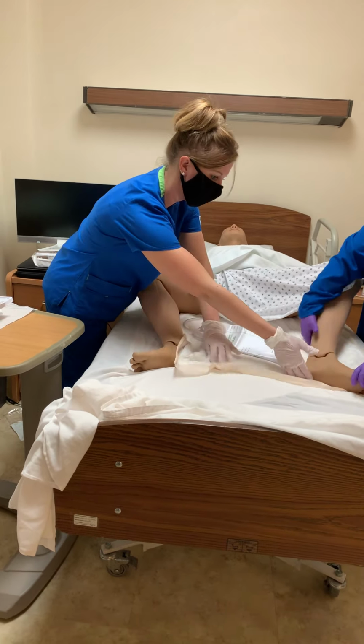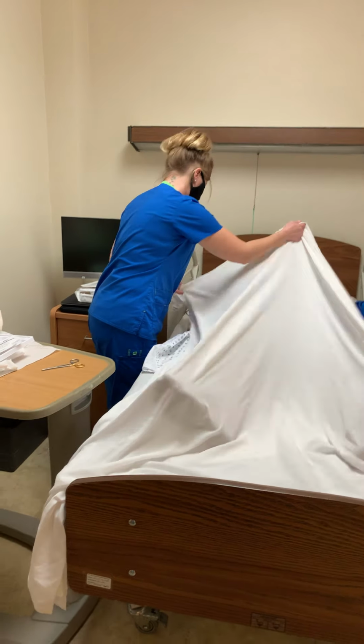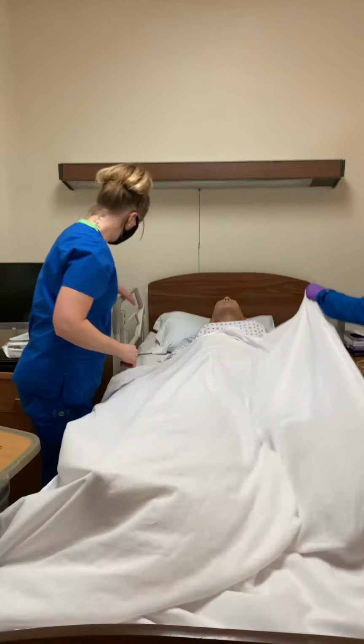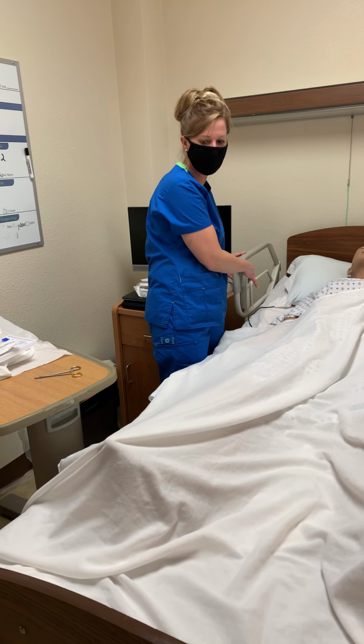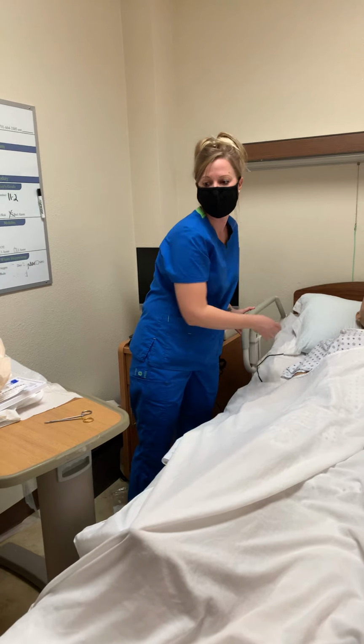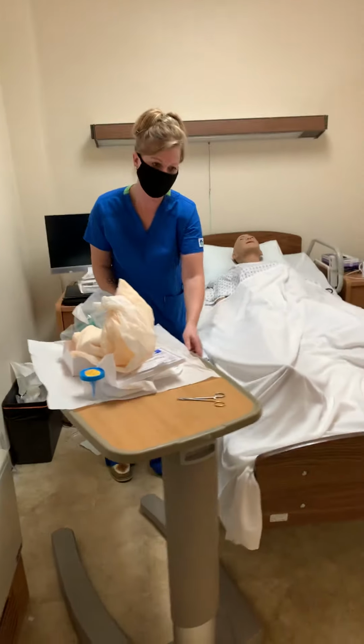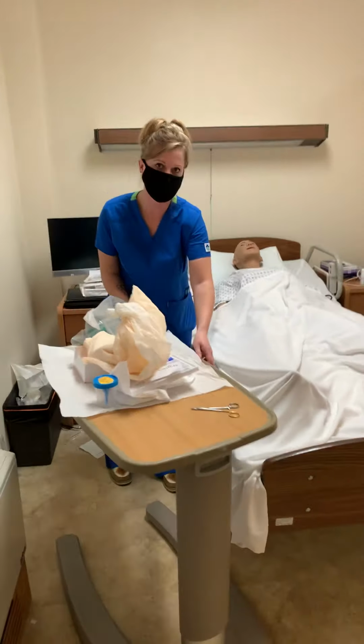Throw all of my stuff away, sterilize anything that is needed. Take my gloves off, make Joanne comfortable, perform hand hygiene. Put the blanket back over her. And the bath blanket. Perform hand hygiene prior to touching the bed. And then I go back and document. Document that it was inserted and document that it was taken out as well. Remove any of the garbage as necessary.